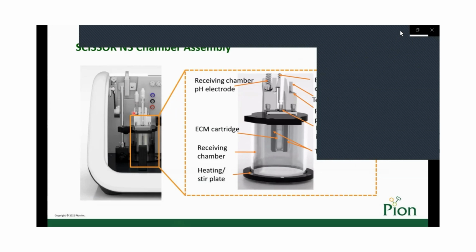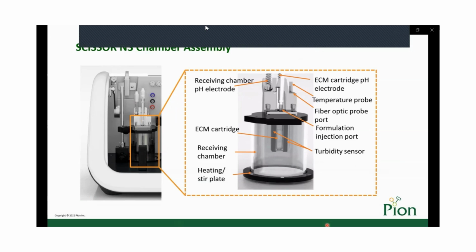So to zoom in on the first chamber here, we can see that there's various functionalities and sensors located in the SCISSOR chamber assembly. What we're going to focus on first is this large chamber, the receiving chamber, which normally holds 60 or 300 milliliters of carbonate buffer. Carbonate buffer is the buffering system that the blood uses within our own human bodies. This buffer is pH controlled and monitored via a receiving chamber pH electrode that comes and sits down right in here.